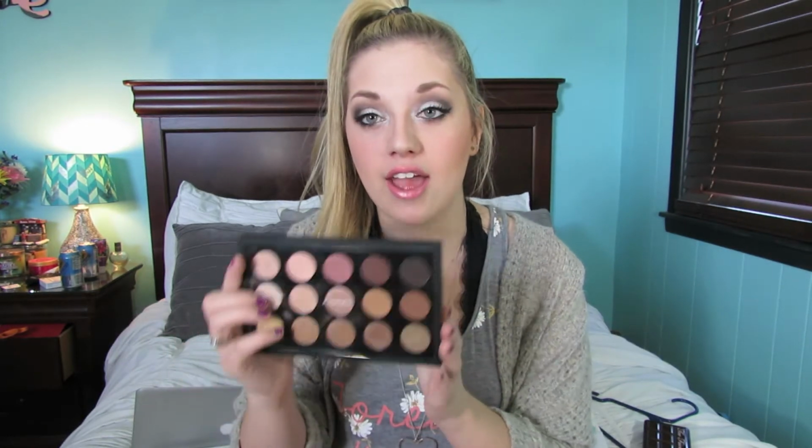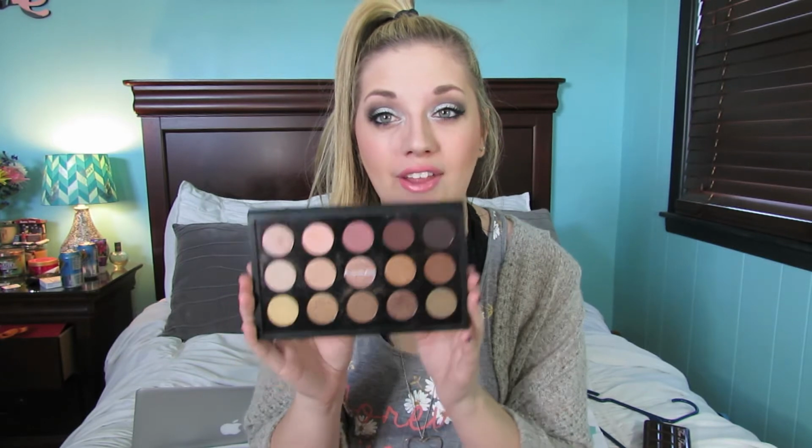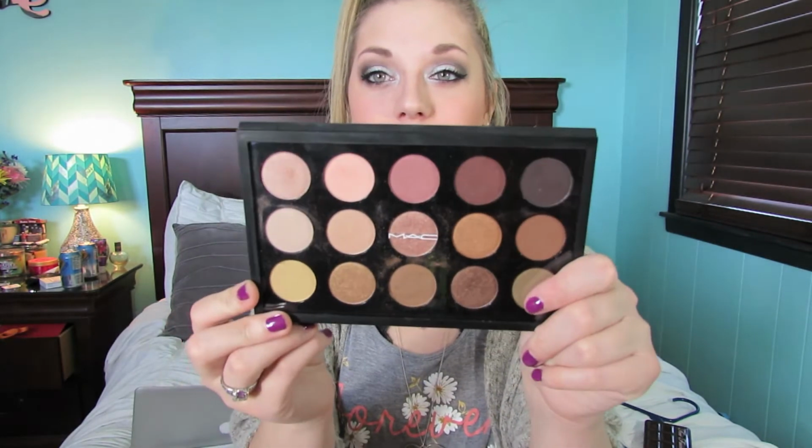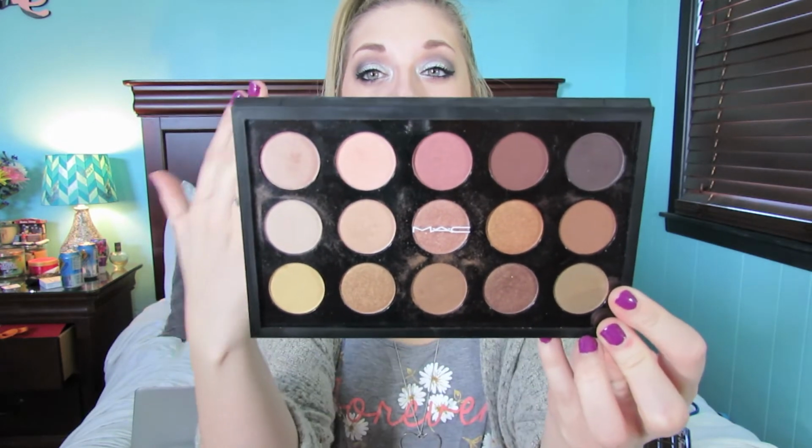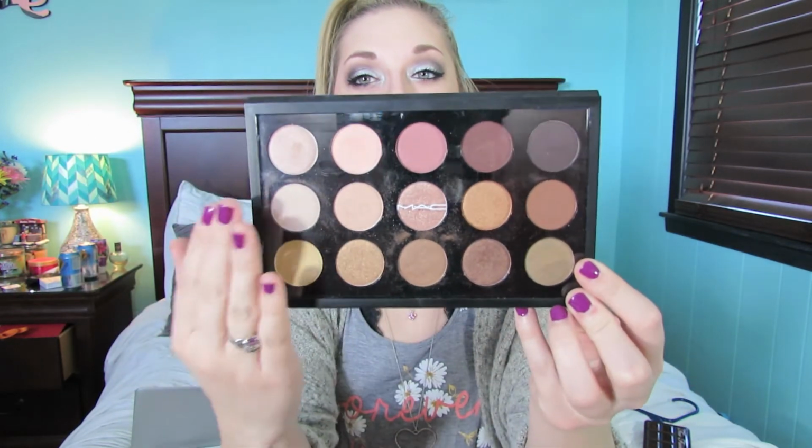If you don't notice, I tend to go more for warm toned eyeshadows. Obviously today I'm wearing a really cool tone because it's silver, but this was a prom look that I just filmed. But I picked up a MAC pre-made palette and it's the warm neutral palette. So you can kind of see the colors through the thing, so I don't really need to open it, but there's just a really nice range of colors in here.